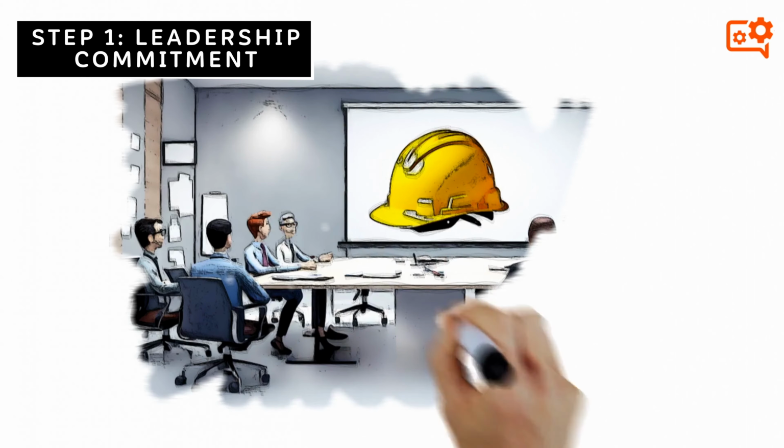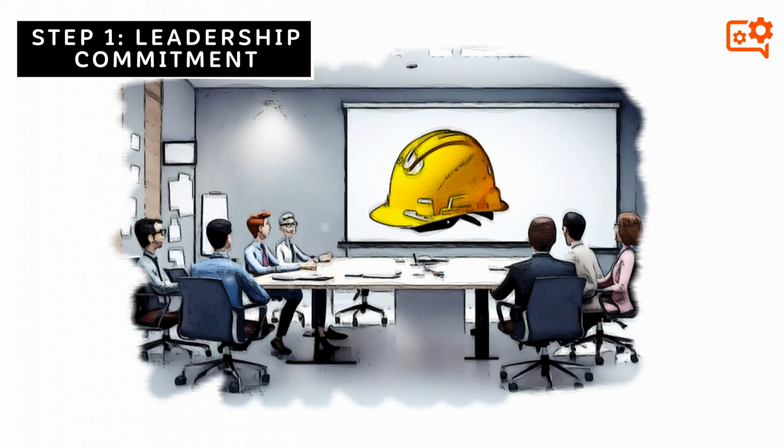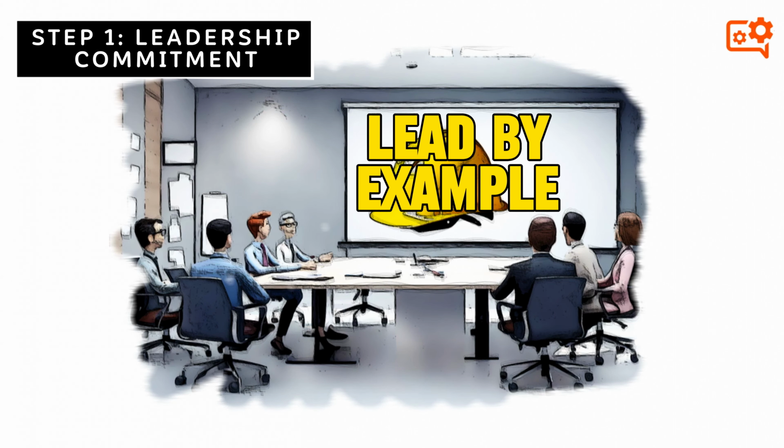For a safety culture to thrive, company leaders must be fully committed to safety. They set the tone, provide resources, and lead by example.